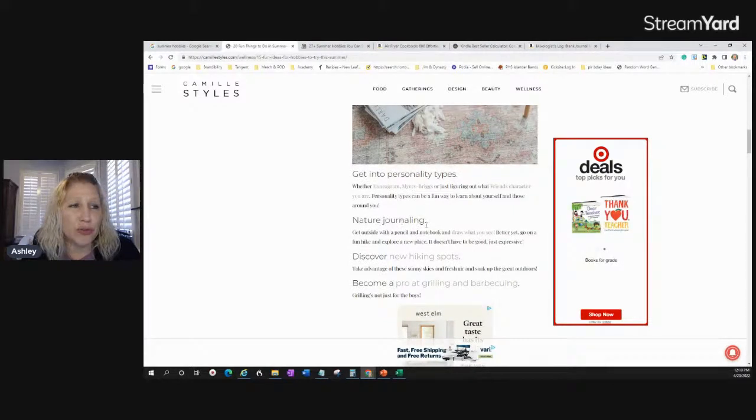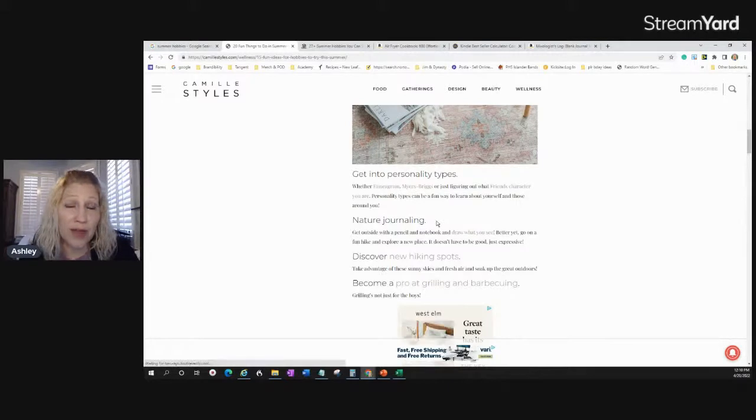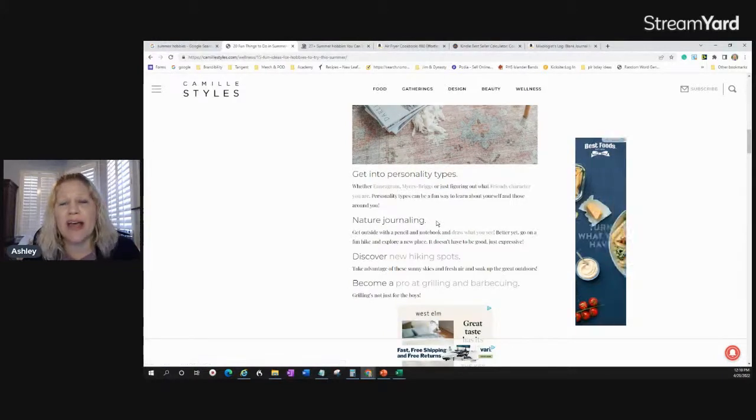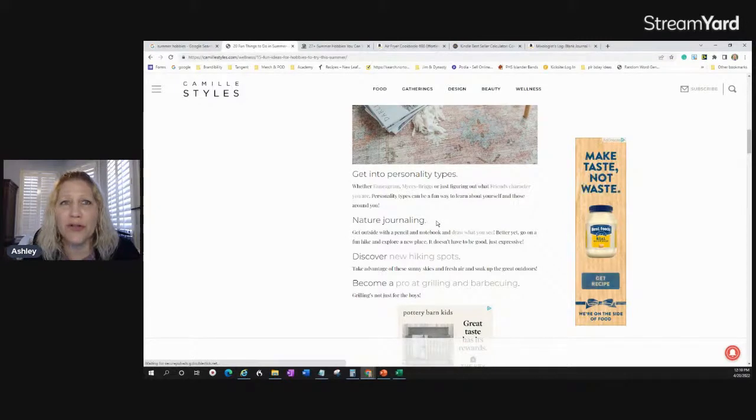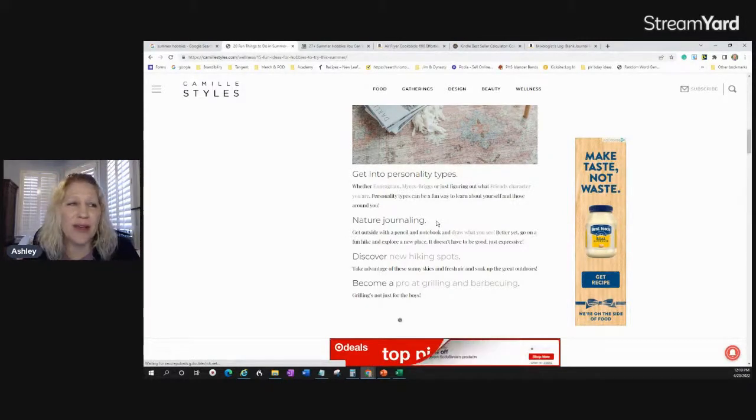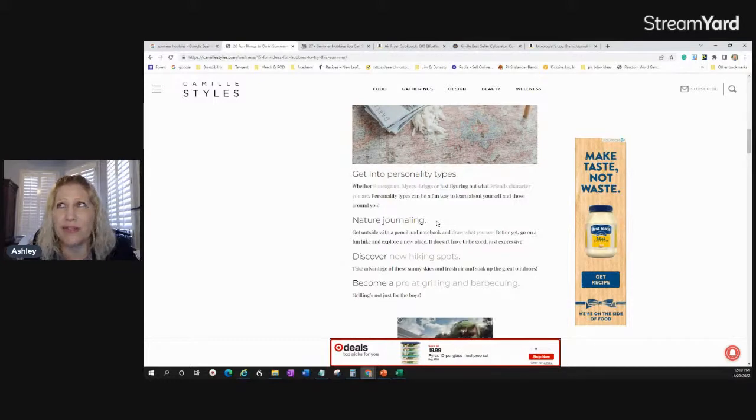Let's see, nature journaling, right? People get out in the summer. So you could do a prompt book where you have an empty page pretty much, and then at the top, it's a prompt, like go outside and journal or draw about the first green thing you see, right? You could give people ideas, because a lot of times when they take on a new hobby, like nature journaling, they might be like, what do I do, right?